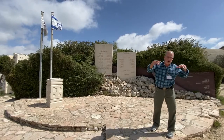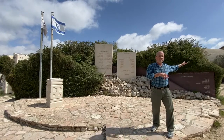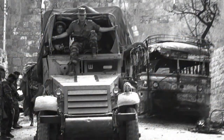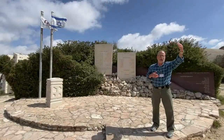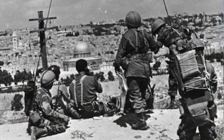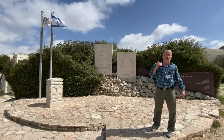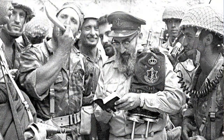After the paratroopers finished on this spot, they continued eastward, taking the Rockefeller Museum and then coming in through the back of the Lion's Gate. There's a famous picture of Motta Gur, the commander of the paratroopers, standing at the top of Mount of Olives, looking down over the Old City. Once they entered the Lion's Gate, they heard the famous radio announcement, "Har HaBayit Beyadenu," the Temple Mount is in our hands.